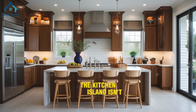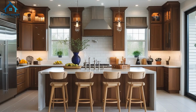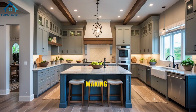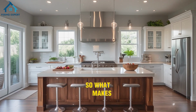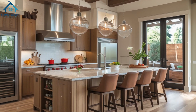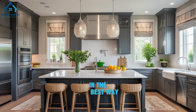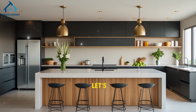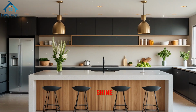The kitchen island isn't just a place to put your things, it's the centerpiece of the room. If it's not planned out correctly, it can quickly become a cluttered mess, making your kitchen feel smaller and less inviting. So, what makes a good kitchen island? How can it work for you instead of against you? That's what we're about to find out. If your island isn't serving you in the best way possible, don't worry. This mistake is easy to fix. Let's dig into what's going wrong and how you can fix it to make your kitchen island truly shine.